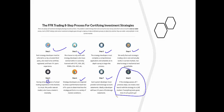We make sure that it is performing as anticipated and the trades are executed properly before we ever release that strategy to our clients. So I think you'll agree that is quite a thorough process that each trader and strategy has to go through before they're allowed to trade for our clients. And this is why you can have confidence that you are working with a winner.